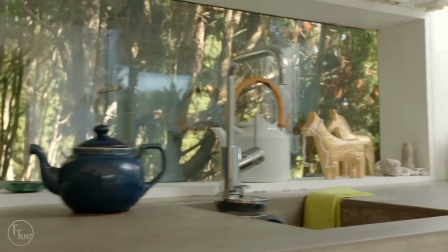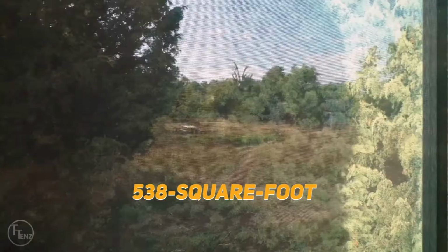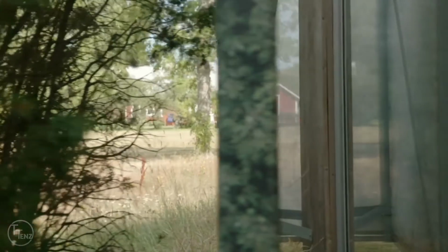The evergreen trees used on the printed pattern are 1 foot away from certain parts of the 538 square foot house, which blends into the natural surroundings. The screen is translucent, allowing light to pass through the small windows on the 2 end walls. The flat plot had a lot of juniper, which gave the name Juniper House.